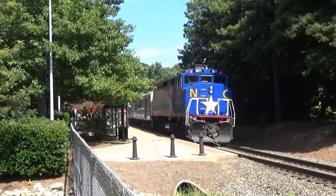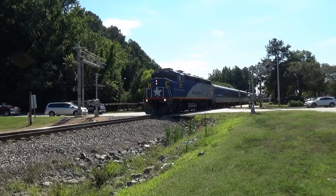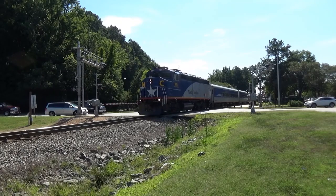Here they're making their station stop, let's film them departing. Here they are pulling out, Amtrak 75.